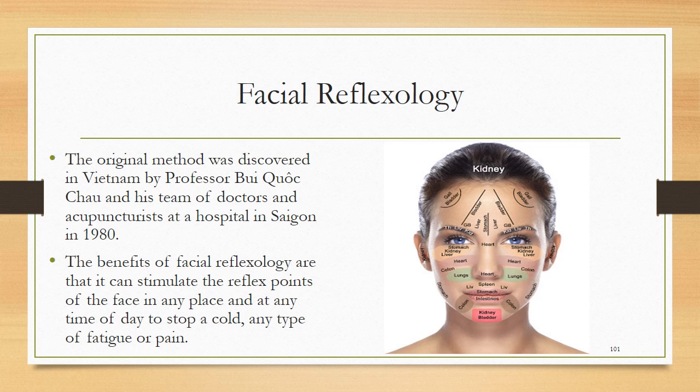Treatments are applied in different conditions such as muscle contractions and joint inflammation, stiff neck, knee problems, tendinitis, arthritis, headaches, back and neck pain, sciatica, stomach ulcers, circulatory disorders, etc. The benefit of facial reflexology is that it can stimulate the reflex points of the face in any place and at any time of day to stop a cold, any type of fatigue, or pain.